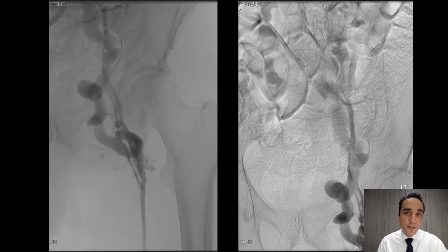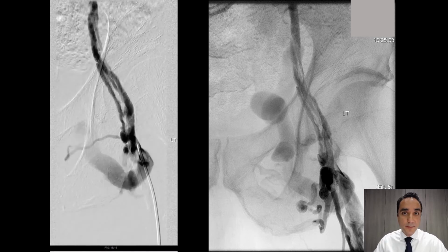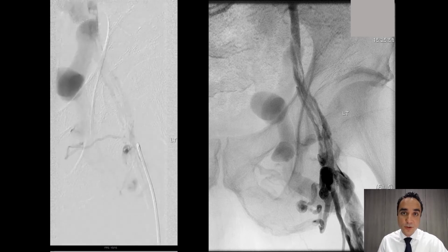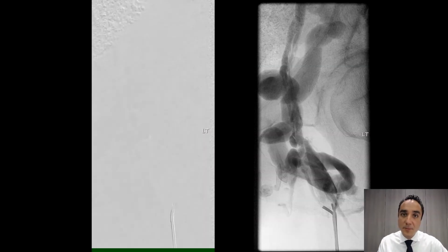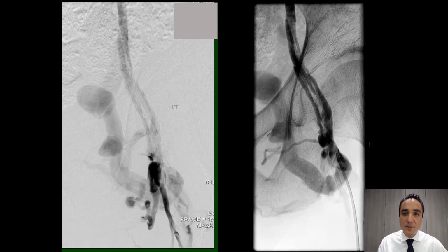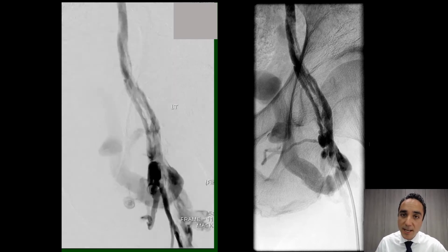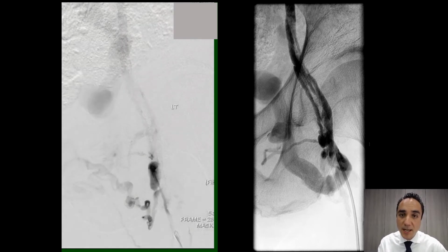And here is the first venogram through the diseased femoral vein, confirming significant scarring at the common femoral vein and external iliac vein, as well as multiple collaterals. With my guiding catheter, I'm attempting to find a channel to cross my wire through. I'm obtaining multiple projections and continue to try with more projections, and again, I'm unsuccessful crossing up to the external iliac vein.